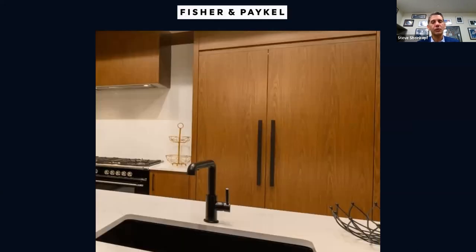And then you have Fisher Paykel, which is a really interesting company with a lot of cutting edge products, decent sizes, lower prices. And again, these are just four. Monogram will make them, Viking will make it, Decor will make it. There are plenty of other companies that do manufacture columns.